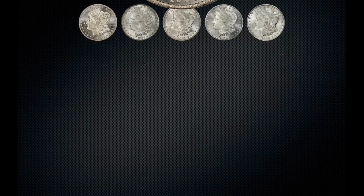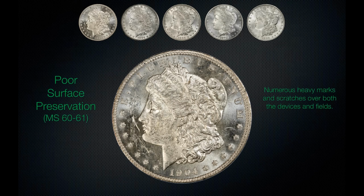So let's first take a look at a few silver dollars in various states of surface preservation. Right now you're looking at a Morgan dollar that had a pretty tough life in a bag. You see the surface is pretty heavily marked. You see a particularly heavy scratch right in front of the face here. The devices, which is this central head, are pretty covered with scratches. The fields are pretty heavily covered. This coin would basically be your Mint State 60 or 61 coin, okay?